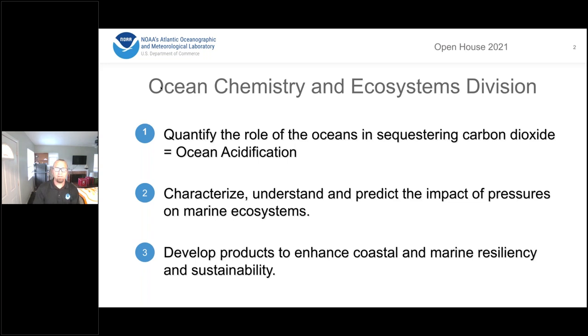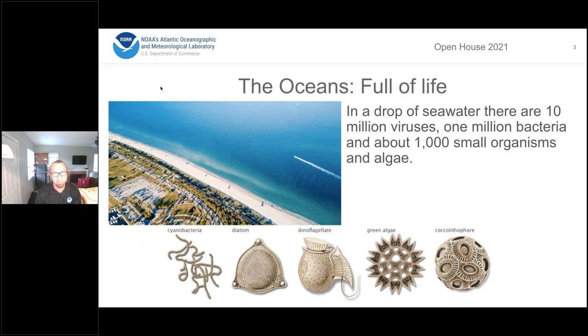So I'm going to talk a little bit about one aspect of the oceans that many people don't think about, and it's the microscopic life that lives in our oceans. Many people don't realize, but while the ocean, especially here on Miami Beach, may look clear and blue and almost devoid of life, there's tons of life in that drop of water that you see there even. There's over 10 million viruses, a million bacteria, and about 1,000 other small organisms and algae in just a single drop of water.